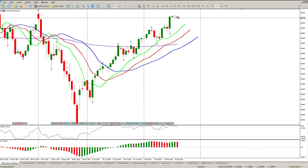Maybe come in later this afternoon or later tonight, South African time, sort of midday US session, just to see what the result of the FOMC minutes is, to see whether that drives the market in a direction and pick up a trade there. But for me at this stage, trend is still up.